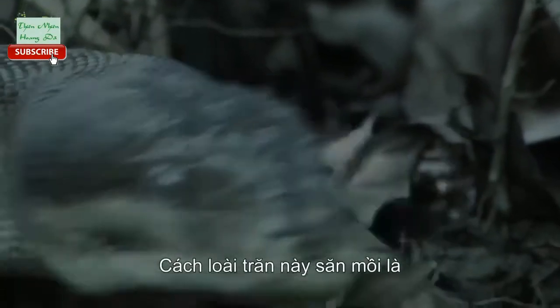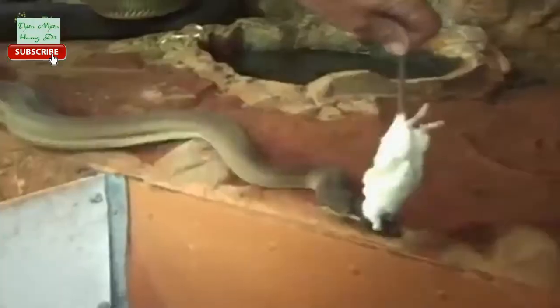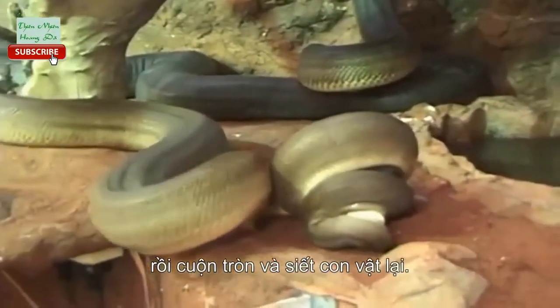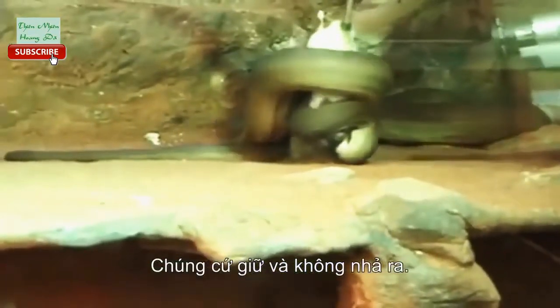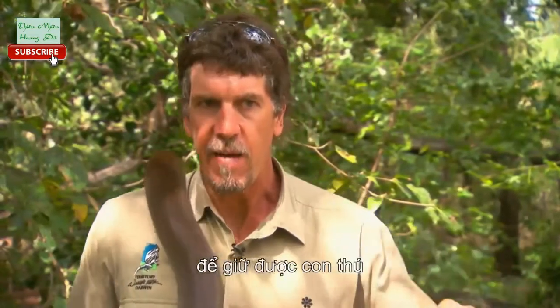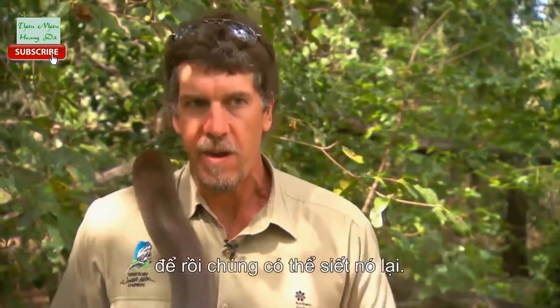The way these snakes predate on things is they physically bite, hang on, and then throw coils around the animal and constrict it. But when they bite and they want to hang on, they don't want to let go. But that initial bite has got to be strong enough and hard enough to hold that animal so they can put the coils around them.